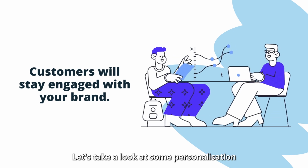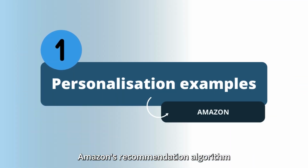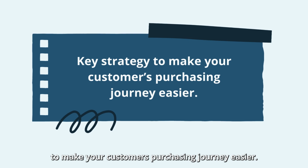Let's take a look at some personalization strategy examples to learn from. Amazon's recommendation algorithm is a strong example of personalization. The website intelligently creates tailored customer experiences by suggesting products based on previous buying habits. They do this by bundling products that are frequently bought together and even showing what other customers who bought this item also bought. Such a strategy makes the customer buying experience as easy as possible by sparing customers from having to search the whole site to find relevant items. In this way, personalization is a key strategy to make your customer's purchasing journey easier.